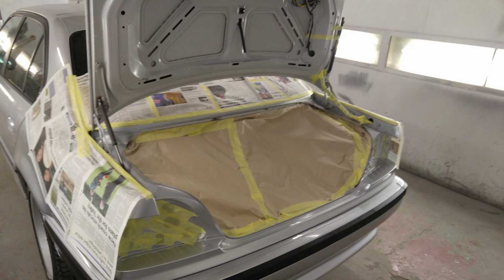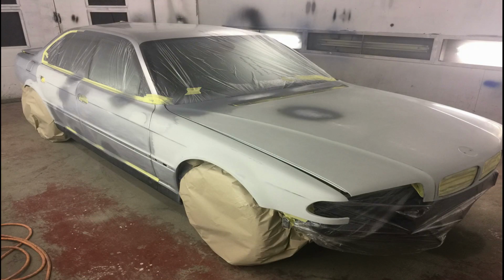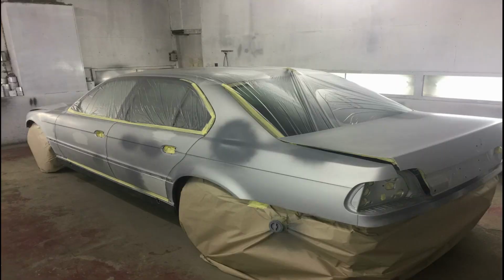After I sorted the rust issue at the back of the car, it was time to prepare the body of the car for paint. All the areas were covered with primer, the car was sanded, wet sanded, and eventually ready for the long-awaited base coat and clear coat.